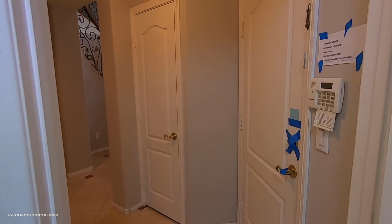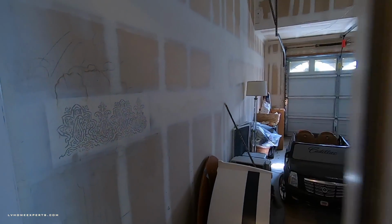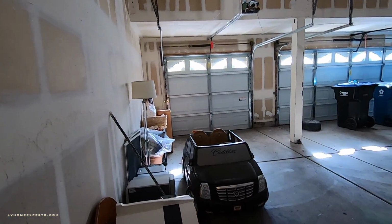As you notice, the lighting in here is different because of the daylight lights. Coming into the garage, look at that Cadillac right there.